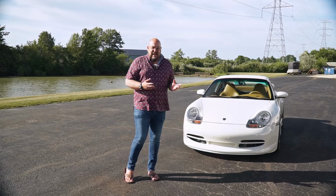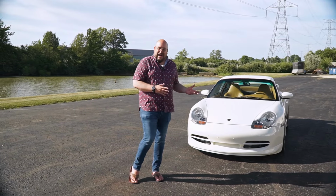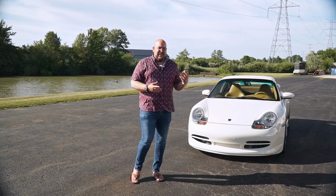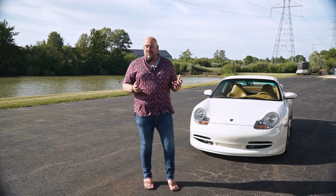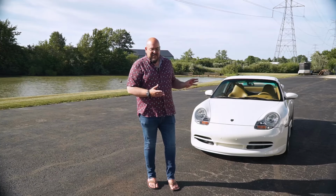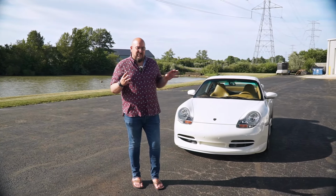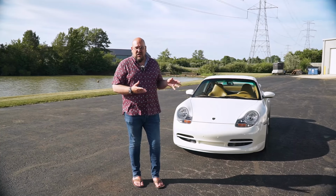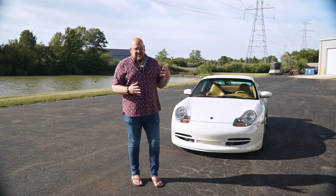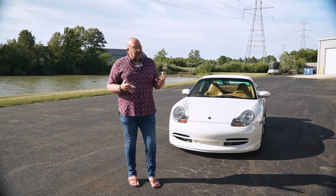996.1s. People go on and on about how there's a vibe with 996.1s because early 996s were made at the same time as 993s, and there's this throttle cable, and they're a little more visceral. I just think that the 996 is a package where you have still lightweight, a car that is just at 3,000 pounds with around 300 horsepower.